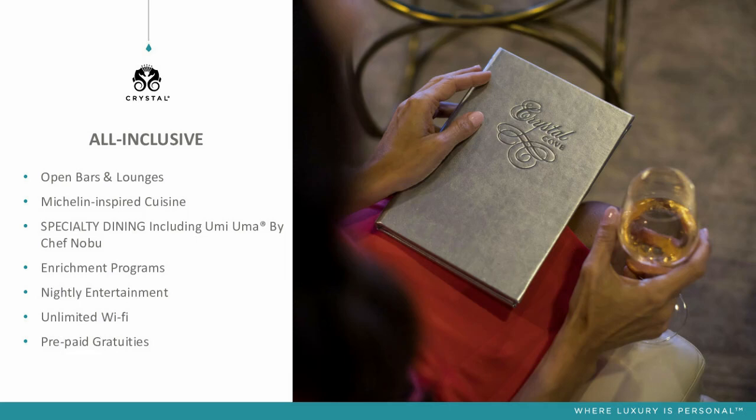The other thing you have to look at is the all-inclusivity. It's not just all about alcohol. Obviously, it is amazing. And if you have customers that appreciate fine wine and amazing food, then Crystal is a no-brainer for you to be offering them. But, you know, specialty coffees. A lot of cruise lines might have a Costa Coffee on board, but every time you go and use it, you have to pay for that service. And on Crystal, that's all included.